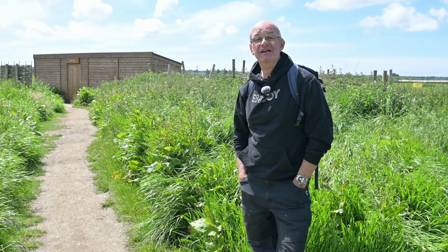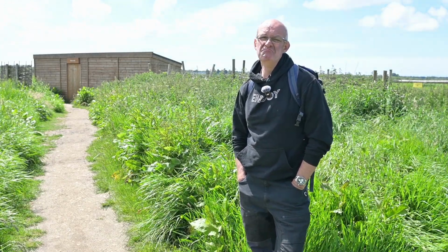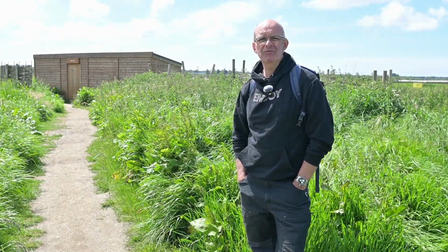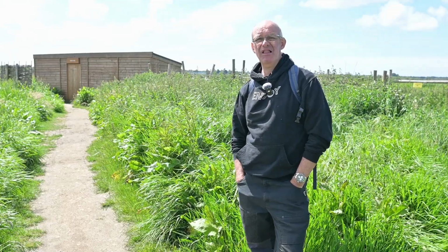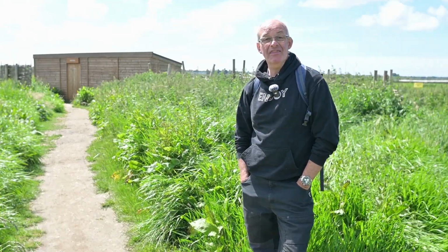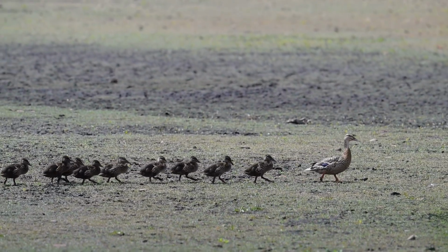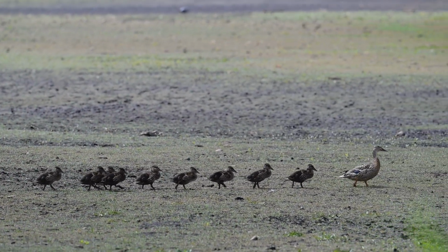I've just spent a little bit of time in this hide behind me. Now it overlooks a lake that is mostly dried up, so it's just mud flats really at the moment, and I thought I wasn't going to get anything because the most I saw was an avocet from a long distance away. Then a family of ducks walked almost in front of the hide. There was a female and 9 ducklings, so that was a lovely little moment.